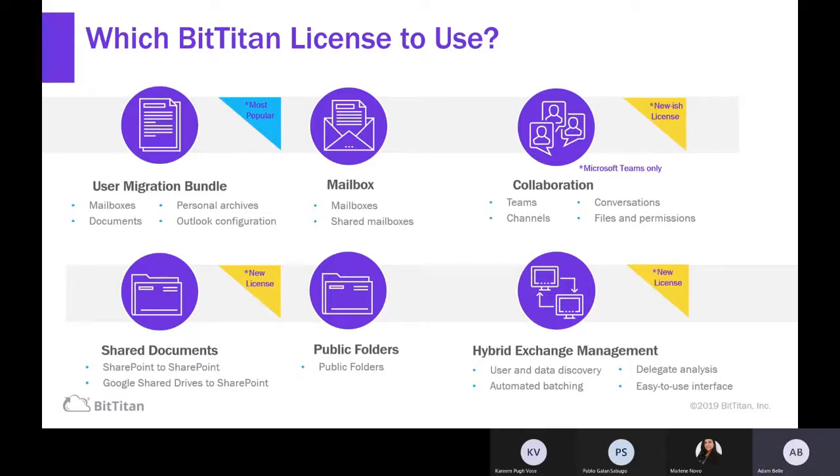For the public folder license, you just need one license per 10 gigs of public folder data that you need to move. So you could have 5,000 public folders, and if it was only 3 gigs, you just need one license to move all 5,000 public folders.